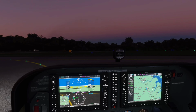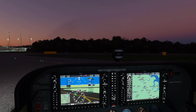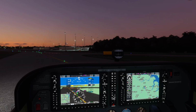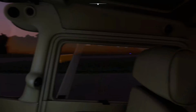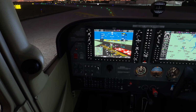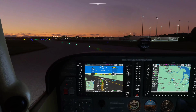All right. Go ahead and bring the flaps up. Go ahead and put our landing lights off, and taxi lights on.